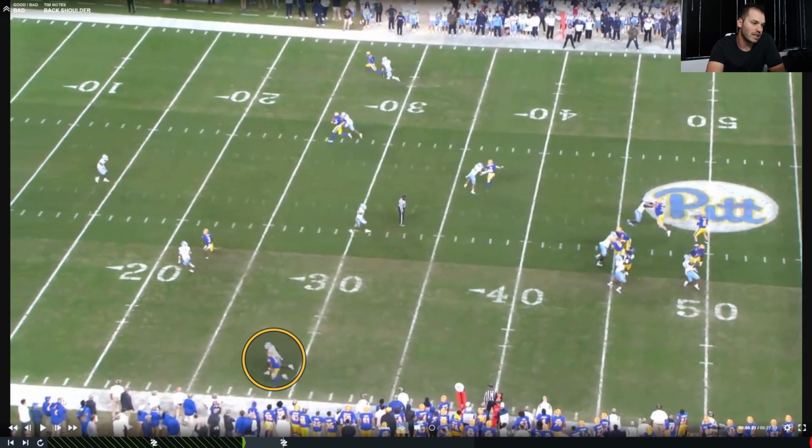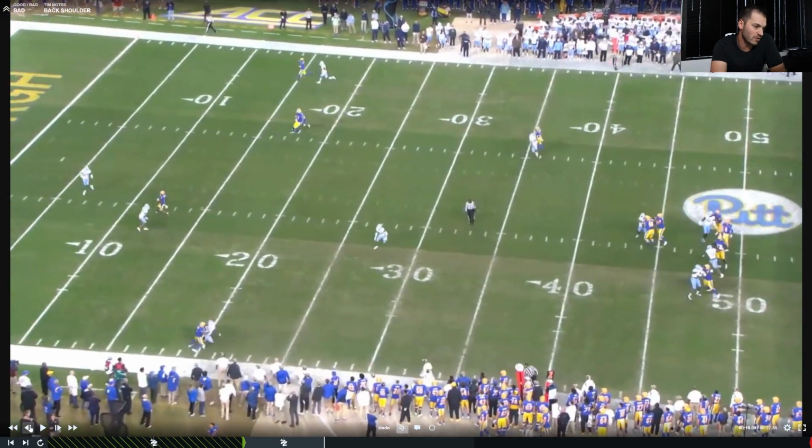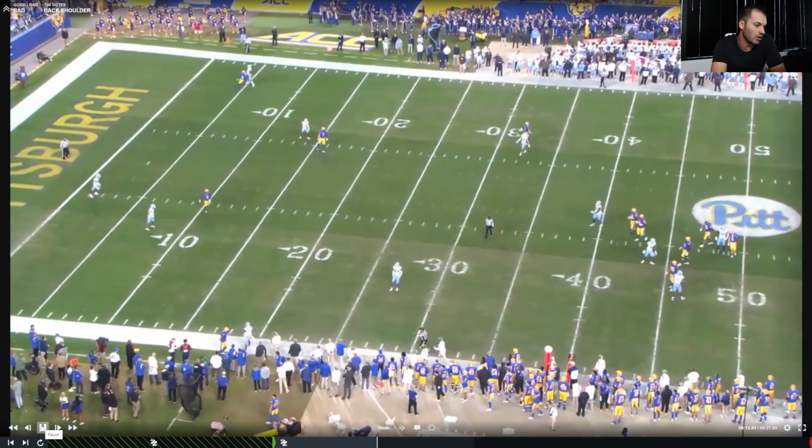Okay, when guys are even, we say when they're even, they're leaving, which means when they are even, we are throwing this go ball. Kenny tries to throw a back shoulder, which is a terrible decision here. Great job by his receiver battling back to break this thing up. But this is an even time, right? Man, he's even. Throw him on the go ball.